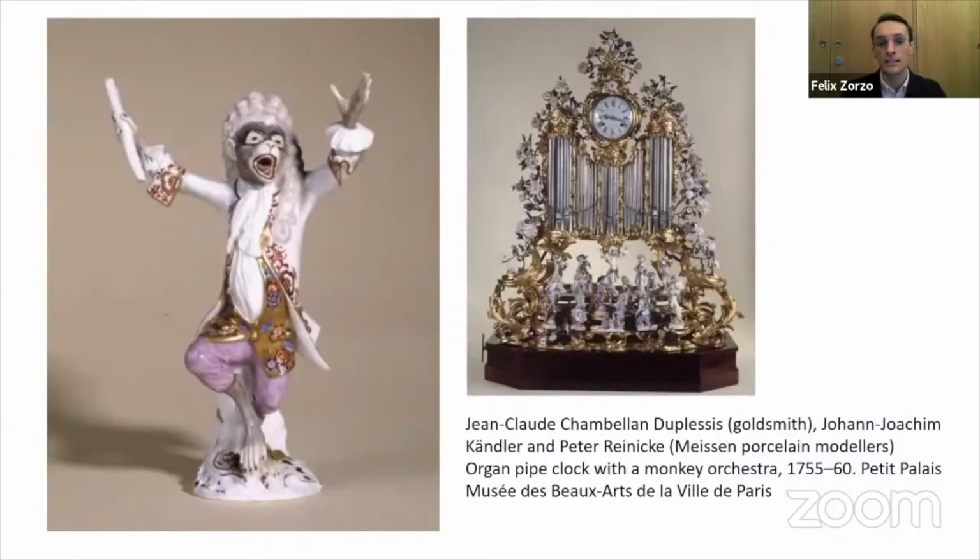In addition to realistic monkeys in porcelain, Meissen introduced in the 1750s sets of figures of monkeys in 18th century costume, adopting the roles of members of an orchestra and integrated into complex objects with gilt bronze mounts. And we see a wonderful example here.